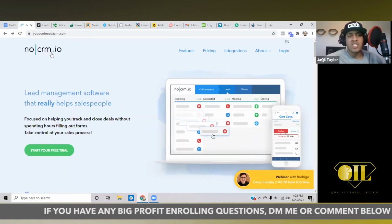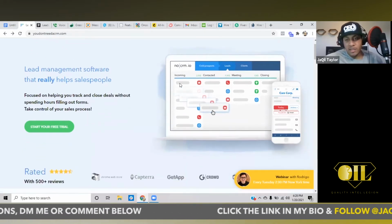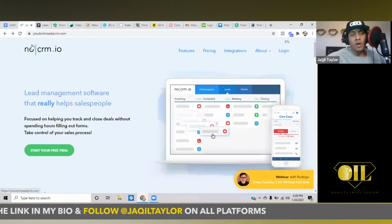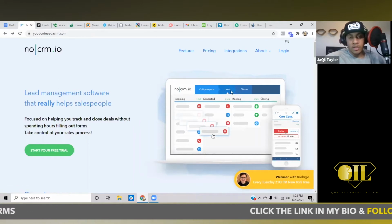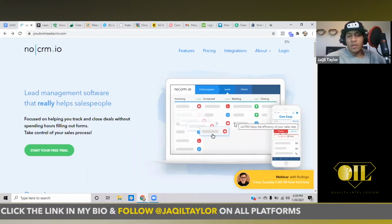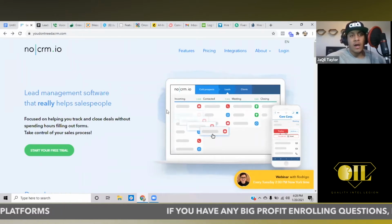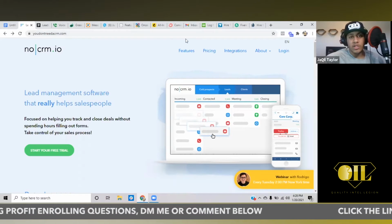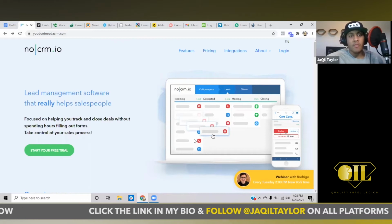This is a really good, simple CRM, and it's exactly what it says it is, No CRM, because it's not, it's literally just like grass. So whenever your potential clients book a call with you and hit your calendar, it integrates and goes directly to the CRM here, and you can literally just drag and drop on where they're at. Not only that, but I like No CRM, especially if you're using webinars, because when people opt into your webinar and you have thousands of people that signed up, you can literally just download the sheet and integrate it into your No CRM, and it'll immediately go into the CRM for you.